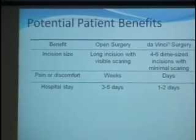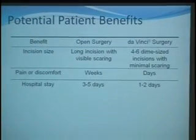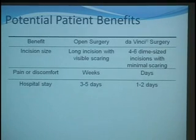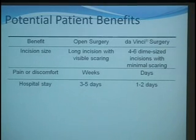Hospital stay, open surgery 3 to 5 days. With the Da Vinci, my gals are home in less than 23 hours. Only once have I had to keep one over longer, and it was just because she had a lot of other comorbidities. From the standpoint of the surgery, she could have gone, but we were trying to get her other things under control.